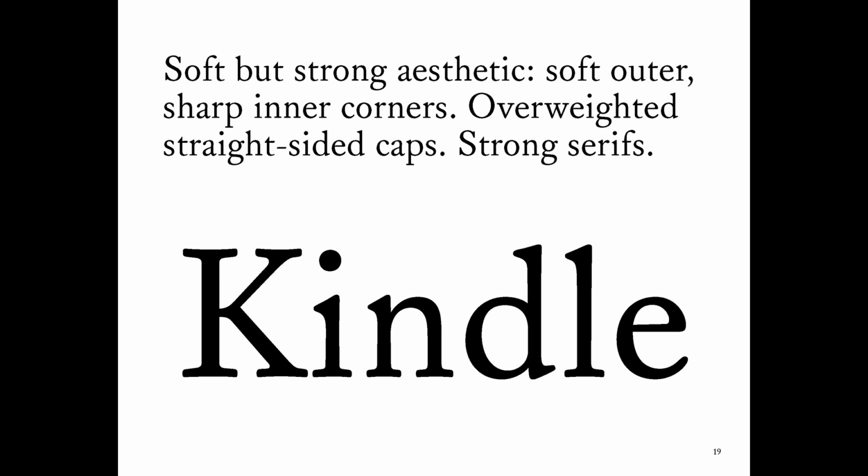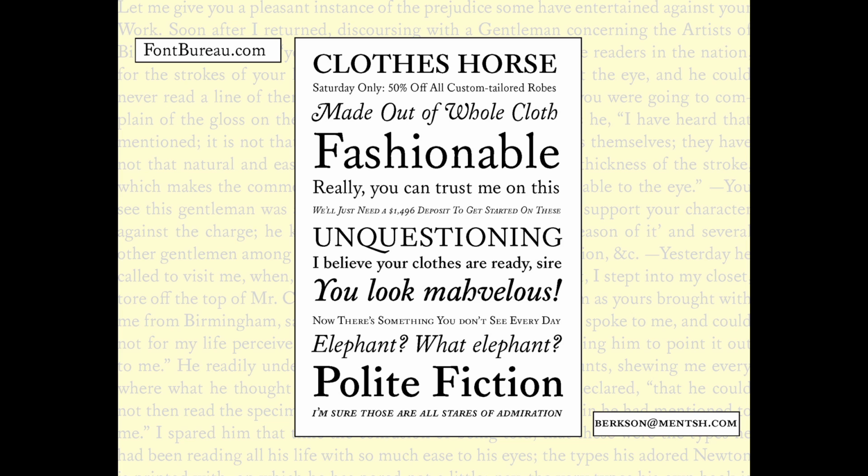Because I wanted it welcoming, I also went for a soft but strong aesthetic. So I had soft outer corners but sharp, clean inner corners, and the caps are overweighted and straight, so that they're very strong, following the imperial Roman model of the caps. So putting it all together, here you have a display from Font Bureau of Williams Caslon Text, which I hope is very readable and welcoming for the things I write and the things other people write.